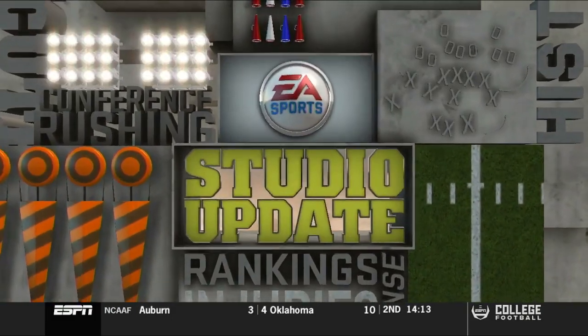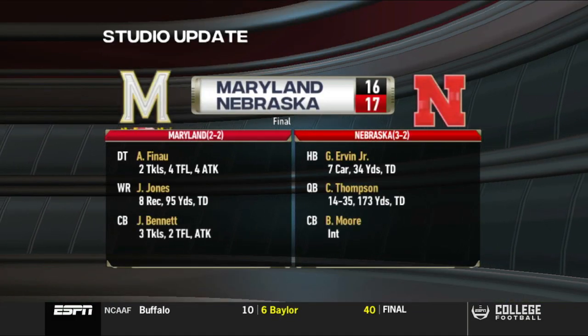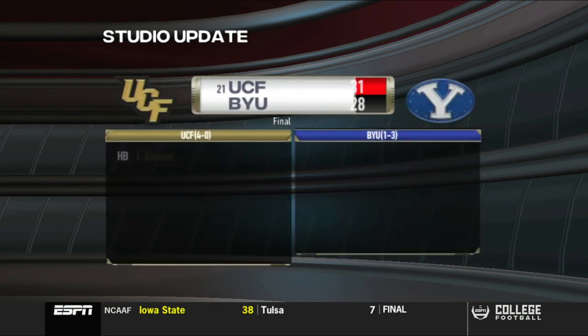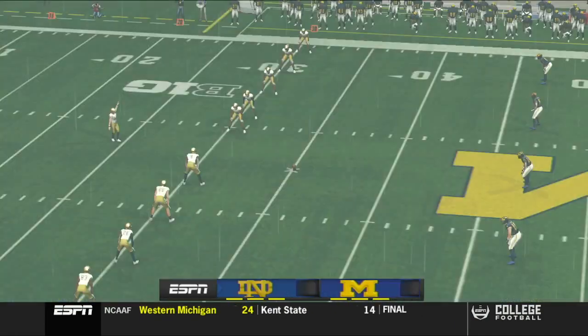Here's an update from the studio and Reese Davis. Let's catch up to date on what's going on in Lincoln. And for Nebraska, they've won two straight. The Cornhuskers pull it off by a single. In another game, the Knights were ranked 21st. They got the W, but it wasn't overly impressive. And for UCF, they remain red hot. The Knights pull it out by a field goal. Thanks, Reese. 7-0 game here.